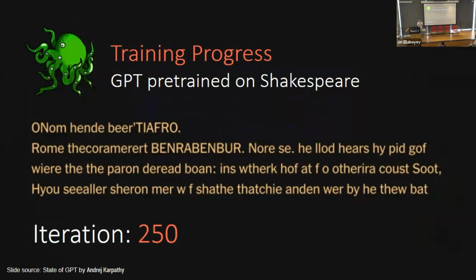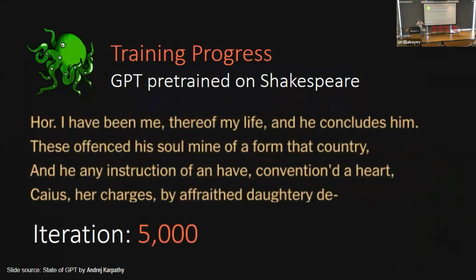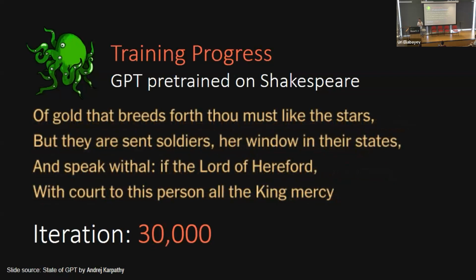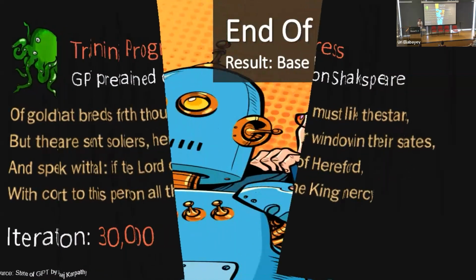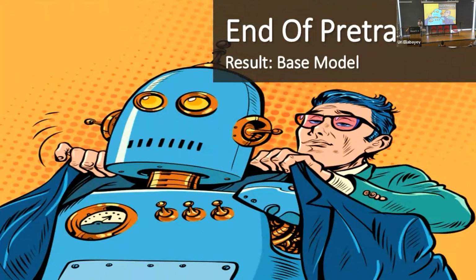At the beginning, you get a model that is outputting some random text that is not even readable. And throughout the training, it starts to look like words, and moreover, down the line in the training, you get English, but it doesn't look like Shakespeare. But if you don't give up and continue the training, basically you get things that look like your training data, obviously. So at the end of the day, you get a model that you can call your base model.